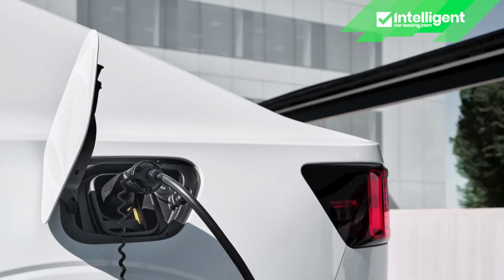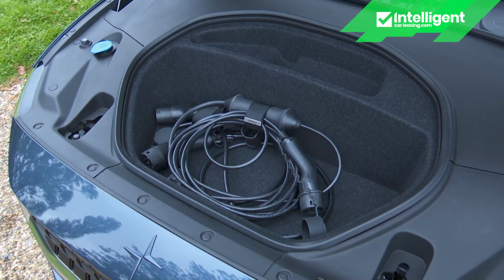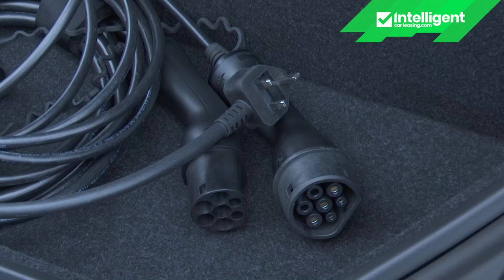So let's get to charging times for this Swedish EV, which are much the same with both this car's battery sizes. The Polestar 2 has an 11 kilowatt capacity AC onboard charger and a DC charge capability of up to 150 kilowatts. All models come with a Type 2 charging cable along with a 3-pin home charging cable as well.